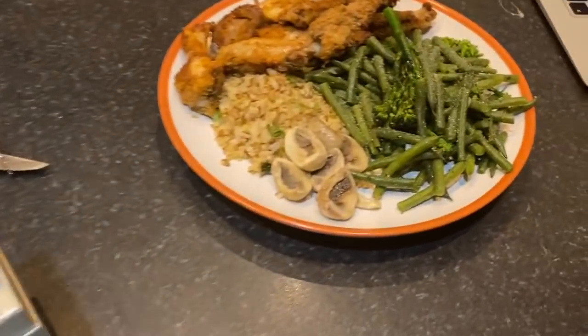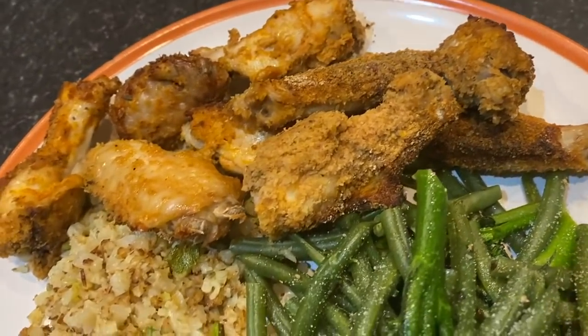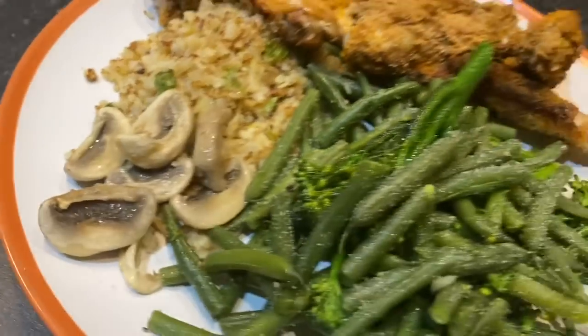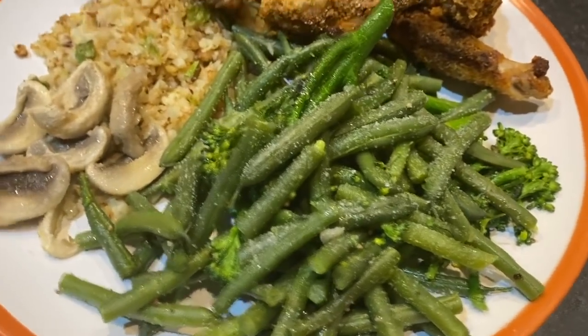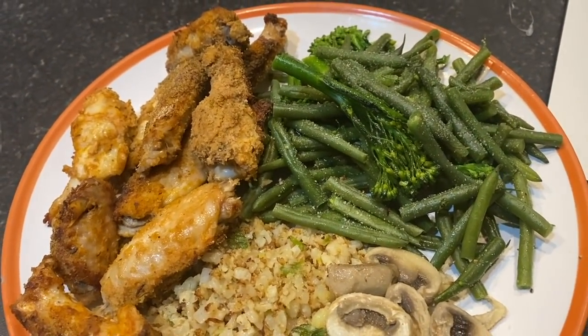Anyways, dinner is chicken and cauliflower rice. That's chicken done in like a low carb southern fried chicken coating. Cauliflower rice, some mushrooms, and some green beans and broccoli. Quite a lot of green beans and broccoli.